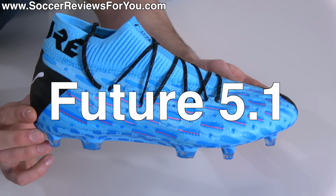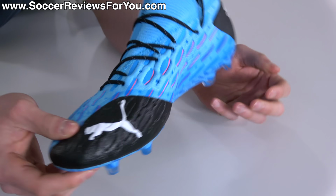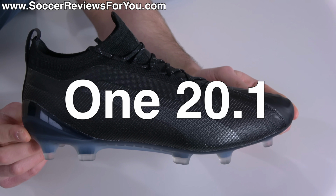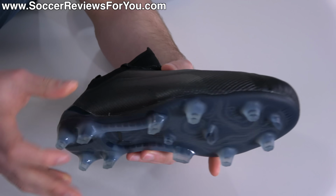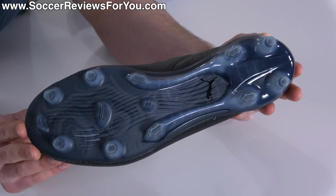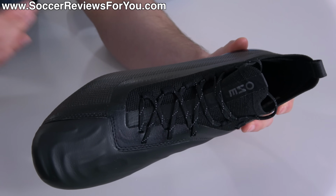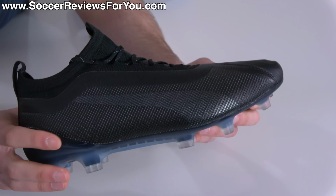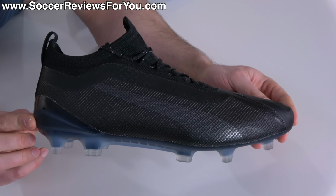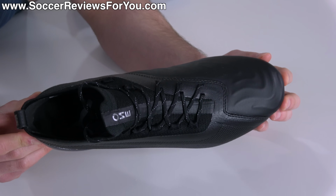You have the Future 5.1, which definitely isn't a true speed boot and honestly isn't really marketed as anything specific from the Puma brand. You have the Puma 1 20.1, which as the name would suggest is kind of Puma's all-in-one concept. Out of everything they currently make, this is maybe the most speed boot-esque in terms of its performance characteristics, and the lockdown and responsiveness is quite good, but being that it does feature a kangaroo leather upper and isn't the sleekest looking football boot in the world, it's definitely not a top choice for people on the market looking for a speed boot.